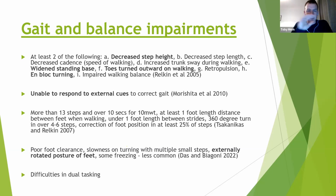The patients also tend to be quite retropulsive. I'll talk about differential diagnosis with PD or other conditions, but often the patients will be quite extended, almost that retropulsive upright posture. They'll struggle to respond to external cues to correct their pattern. So verbal prompting, such as telling them to take longer steps, which might be beneficial with other conditions, won't be very helpful. On turning, they can struggle, and that's quite common.